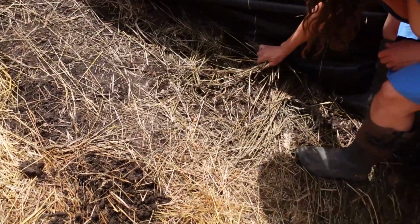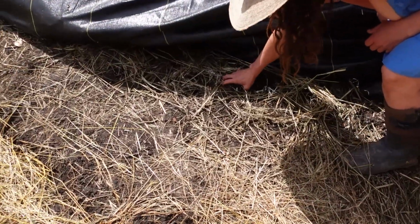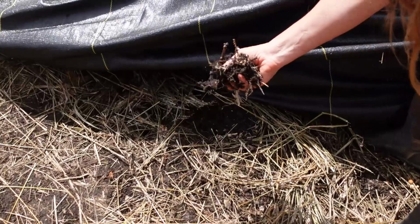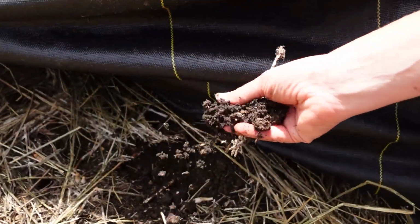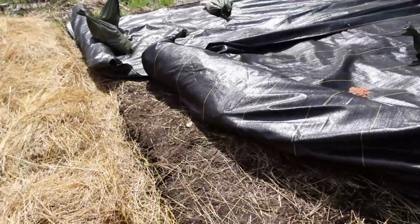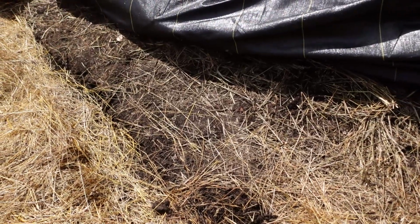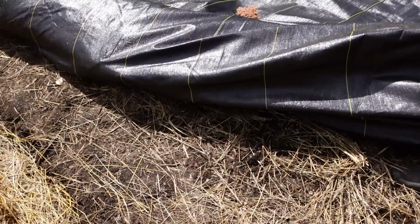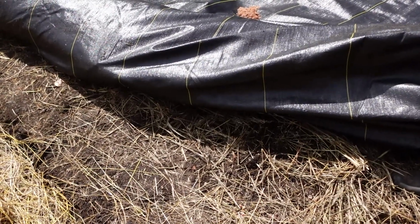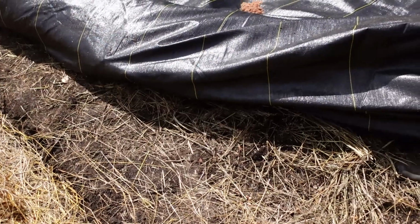And look at this beautiful mycorrhizae that's going on here. It's creating a massive amount of compost. That nitrogenous plant matter and all of that carbon have basically made a massive amount of compost covering this whole large area. And so then you rake that back, and then you can either plant another round of cover crop, or you can make beds or whatever.